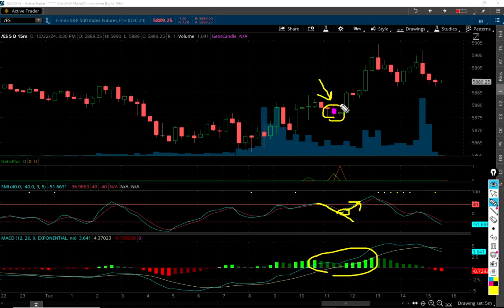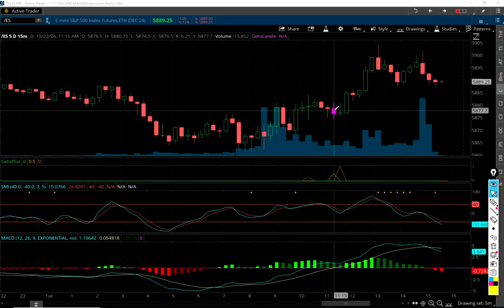So if you traded this from about, probably realistically guys, somewhere in the middle of this candlestick, we'll call it 58.80, all the way up to about 58.95, that's 15 points. On a choppy sideways day, that's $750 on one contract. Super nice. Okay, so that's how I would have looked at this.